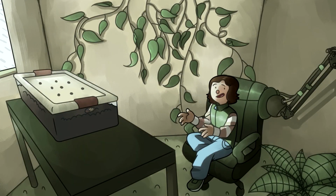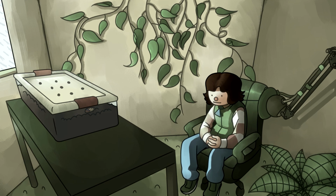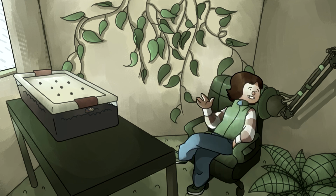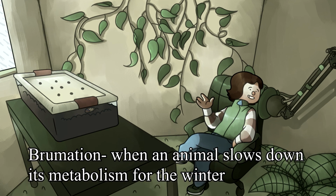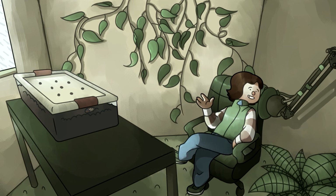Yes, there are no documented occurrences of territoriality or of the babies eating each other, but would you rather play it safe or check on them one day to find one baby missing? Anyway, with breeding any animal, it's important to brumate them as well, just to give them a break. Brumation is when an animal slows down its metabolism for the winter. It's similar to hibernation, except for the fact that the animal can still walk around, bask, and drink, just not eat.